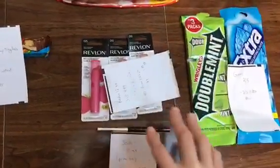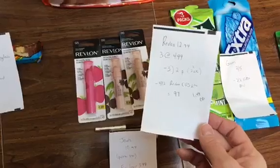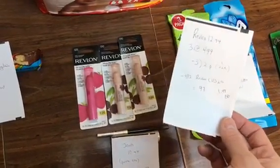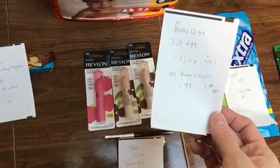All right, so let's talk about this makeup deal here. So I did these in the same transaction. So the Revlon is spend 12, get back 4. I think it's a limit of 6. So I picked up 3 of these Kiss Balms at $4.99. My total was just about $15.